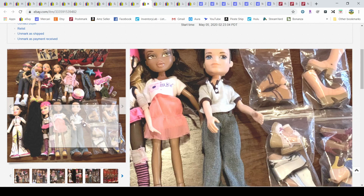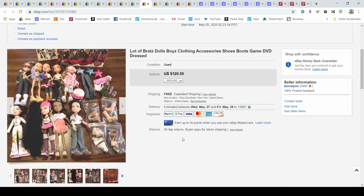These guys were just really slow movers. I had a lot of offers of like $20, very, very low offers. And I, of course, counter offered, but then people weren't interested. So I did sell these for $120.50. I was excited to get them out of here.